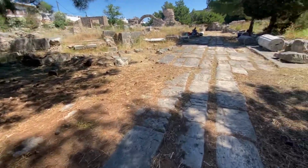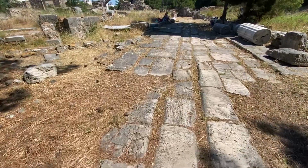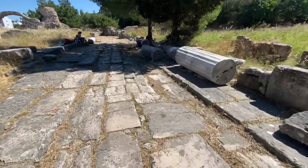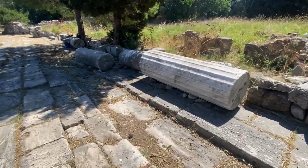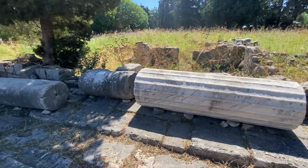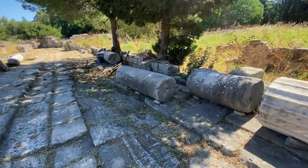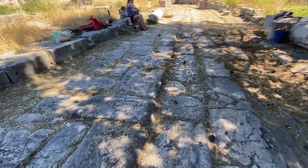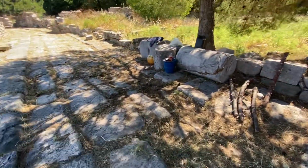Oh God, it's so slippery on this, all the tree debris on the road there. And then look, this marble column here. Then smooth columns, you can see there. I mean, I'm no historian. That would be a different style of architecture from that. So, whatever they are. And there's another one there on the right.